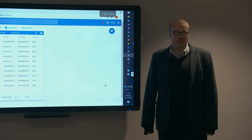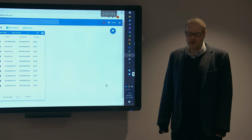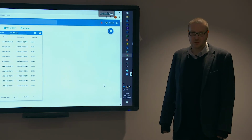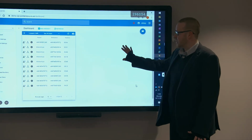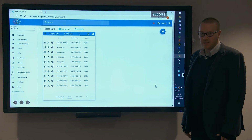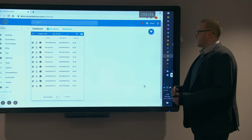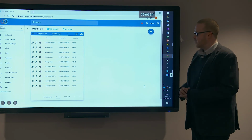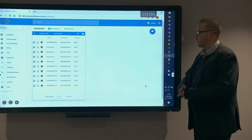My name is Pete Wilson. I'm part of the pre-sales team here at Britannic Technologies, and I'm going to do a quick demo of the NetX2 portal. When you log on, you immediately see this dashboard, and you can completely customize the dashboard to your specific needs. The dashboard has a lot of different features on here, and I'm going to talk through a few different ones to begin with.